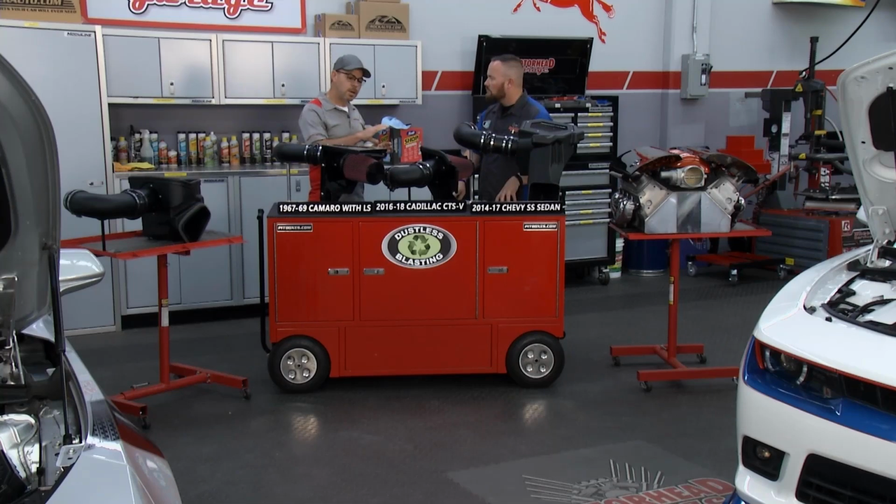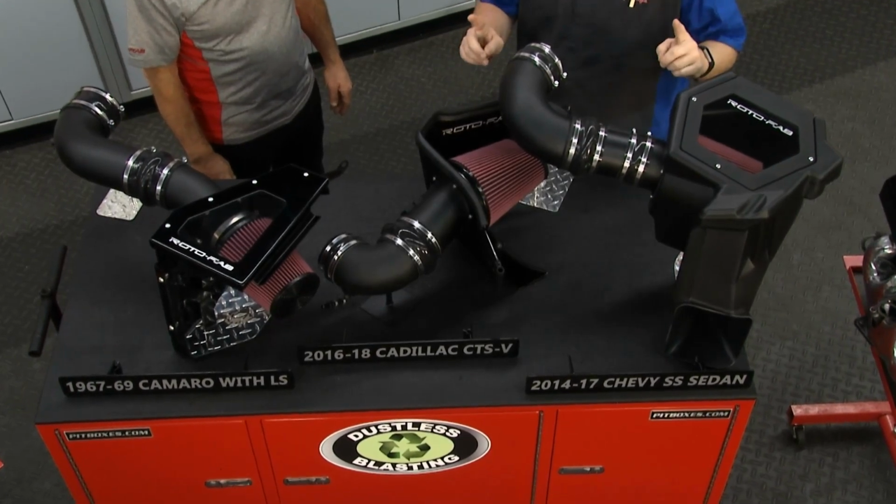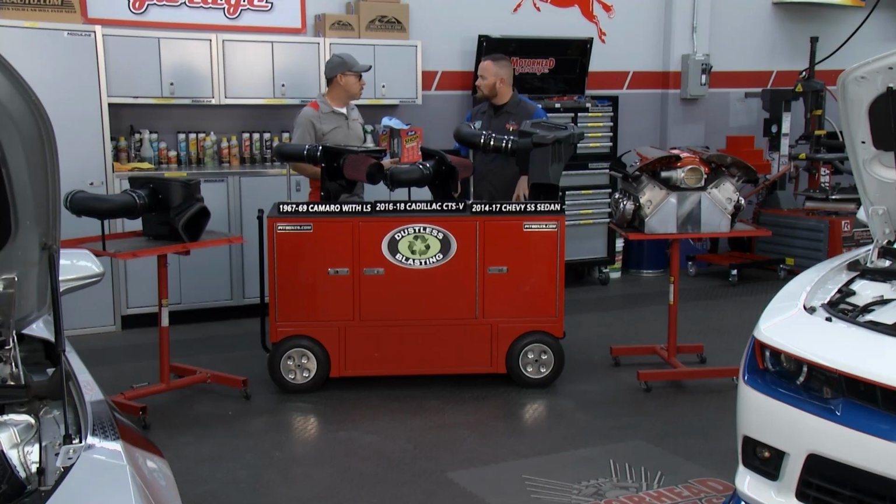So first we have to isolate engine bay heat. We pick up the air from outside, we run as large a filter as we can, and then we get it to the throttle body in the smoothest way possible. And as we look at some of these different applications here, it's not all the same. Sometimes you seal the hood, and sometimes you build a box. Right, not all engine bays are the same.